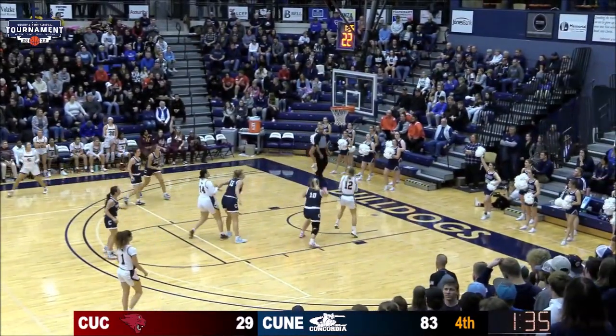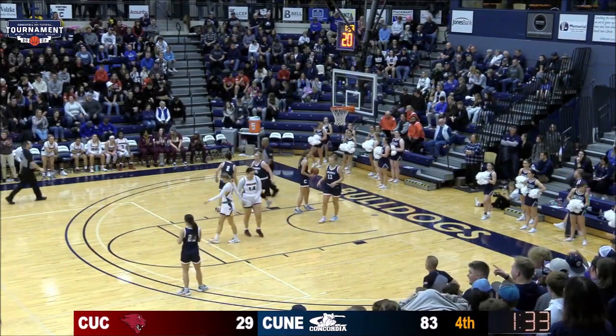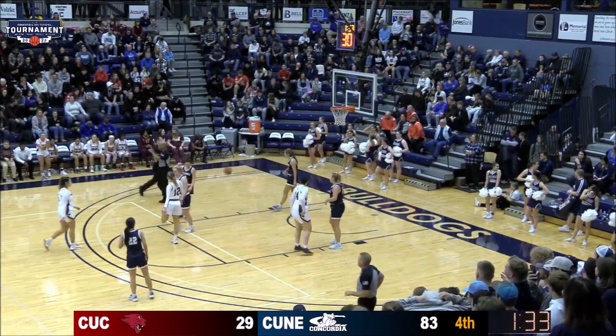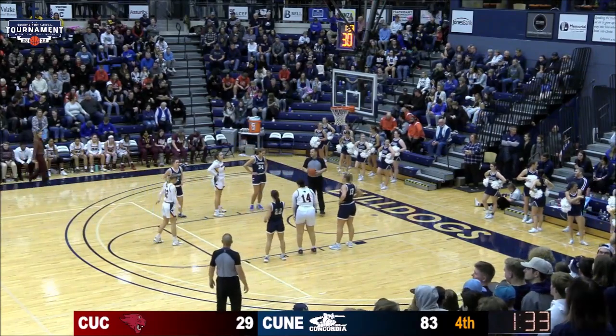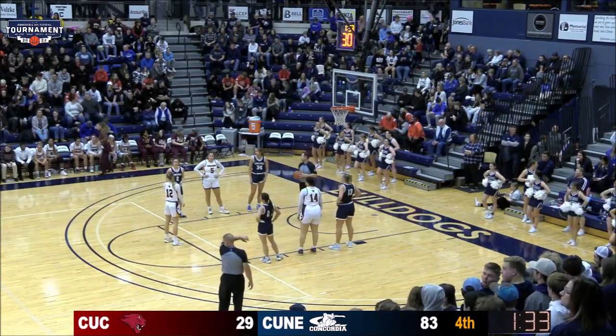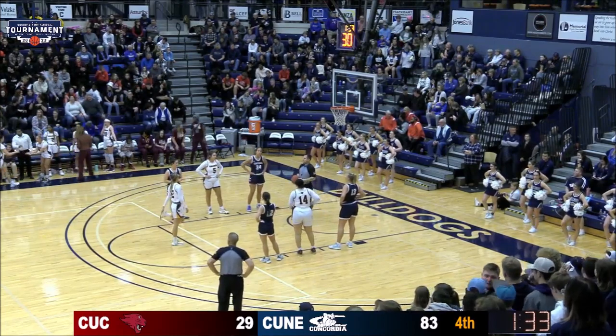Three-pointer here by Lloyd, no good. Offensive rebound there by Shaftsma, and she's going to be fouled, and we'll head to the free throw line. 83-29, Concordia, Nebraska on top.